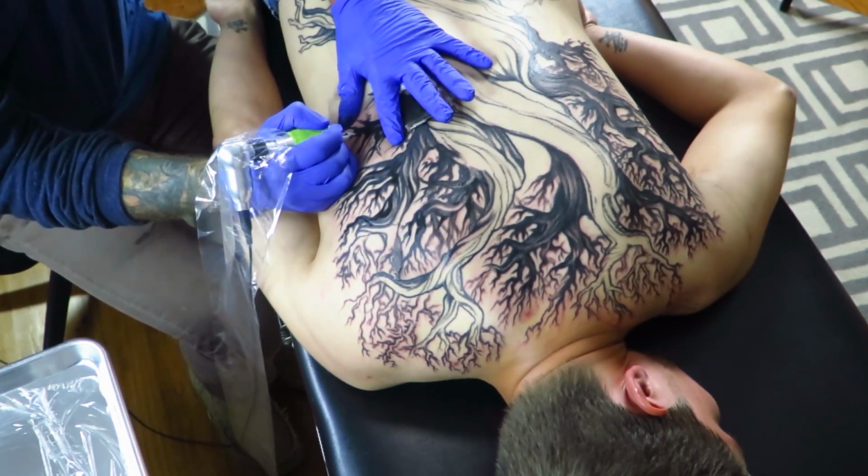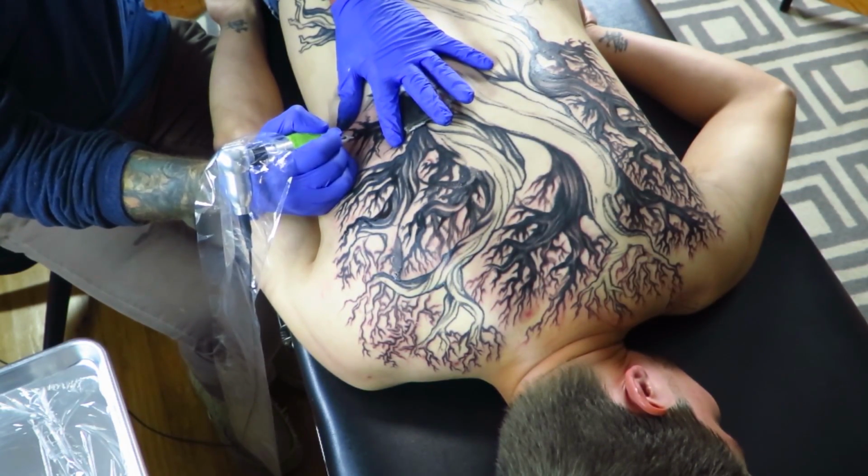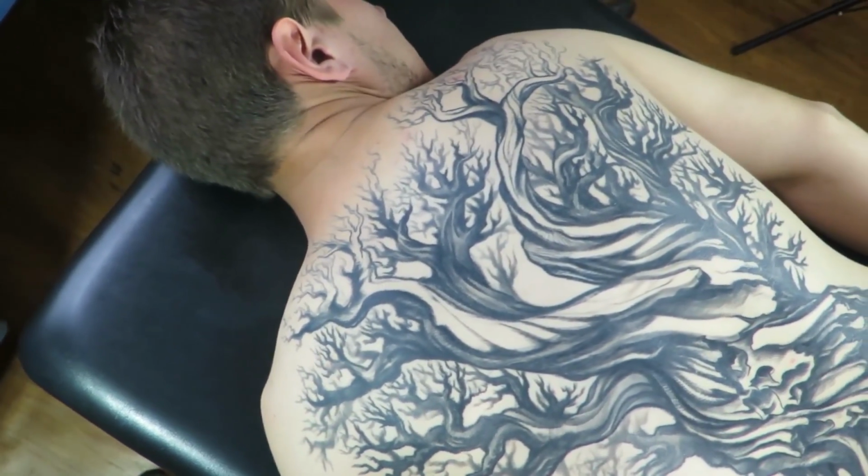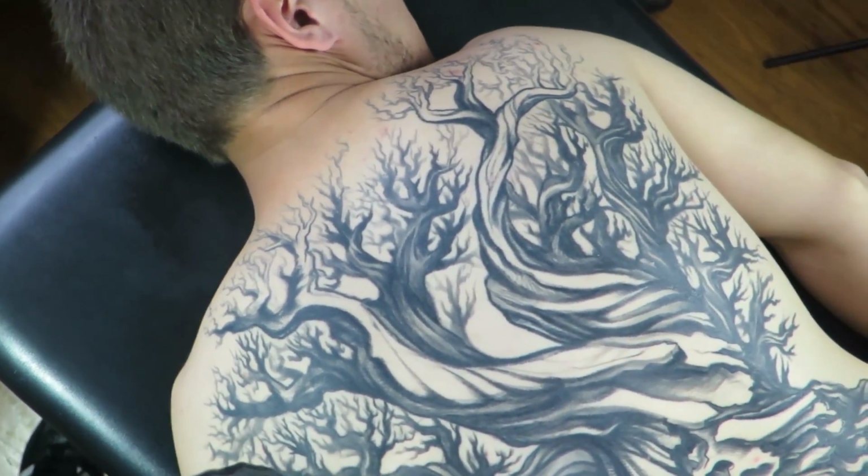My foreground branches are being right there. You can see them in the front, the two kind of big ones that are very light. There's going to be a lot of light hitting those. My mid-ground branches are my darkest branches, and then my background branches are a little bit lighter.